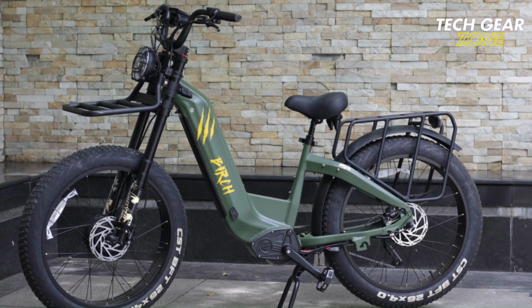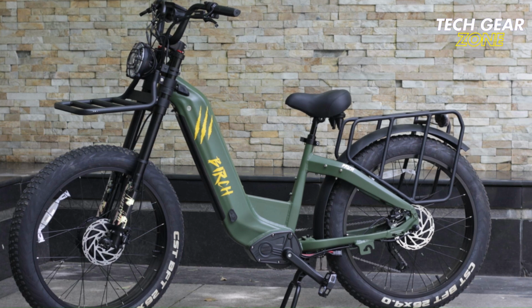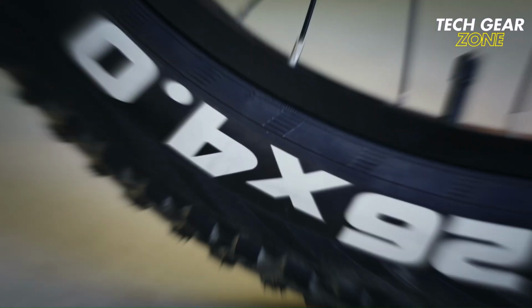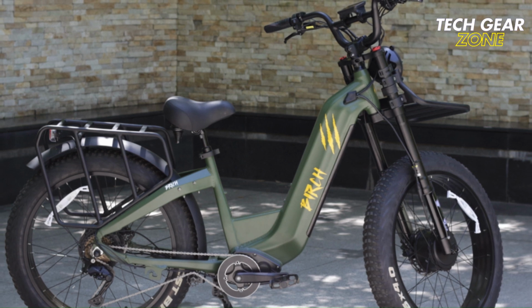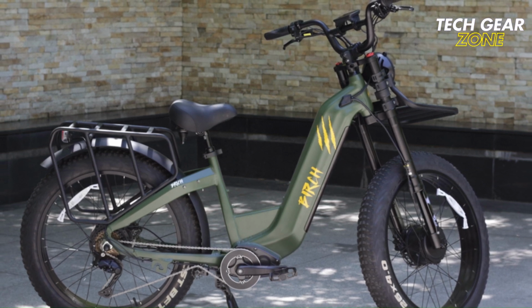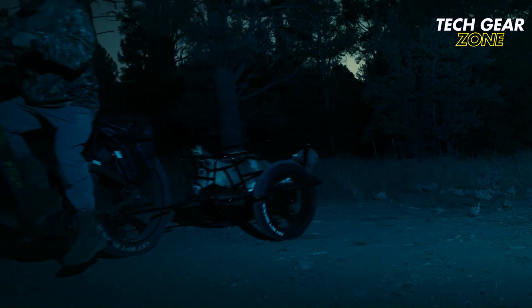Up front, you will find a double crown air-sprung fork with 180mm of travel. It has a suspension seat post with an adjustable preload in the back. This combined with an upright riding position makes it very comfortable to ride. For accessories, you'll get lights, a rear fender, and 150 pounds of carrying capacity between the front and rear rack. This bike is ready for anyone wanting to go on a big adventure.